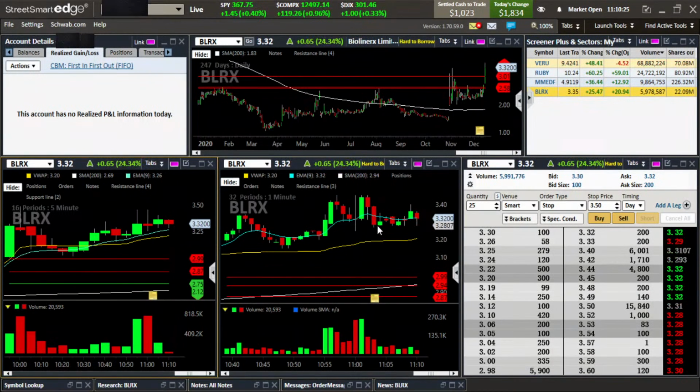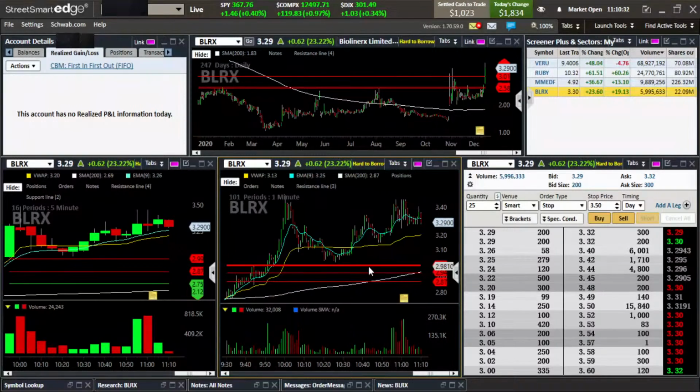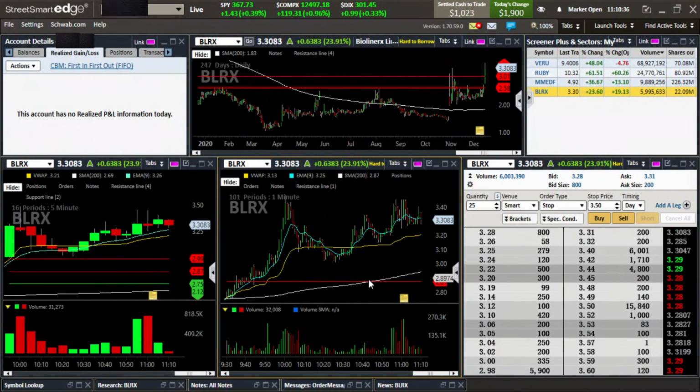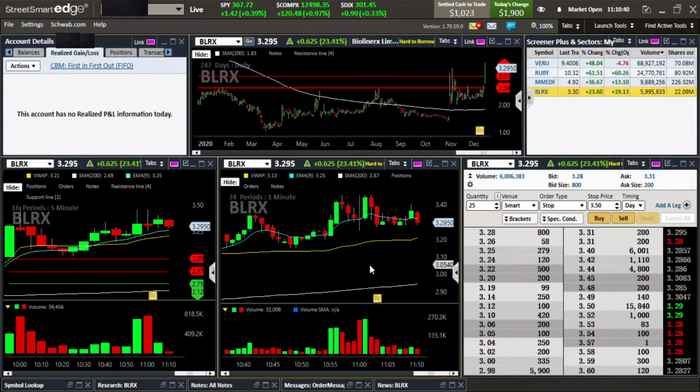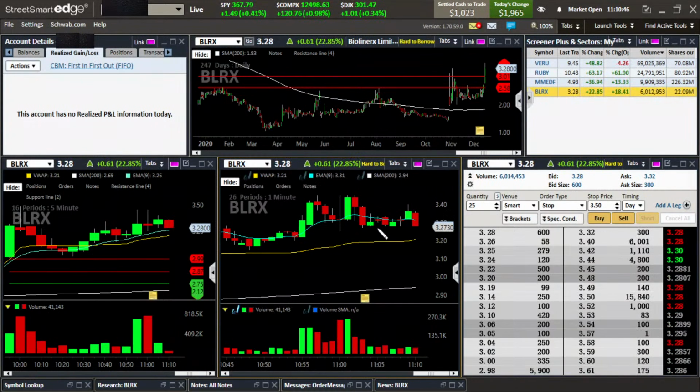Wow, starting a flat bottom here. So let me actually zoom back out and get rid of these lines down here. These lines are irrelevant now. Okay. Starting a flat bottom here. Draw our support, if it can hold it. I don't want to draw it and then it breaks it immediately. Okay.